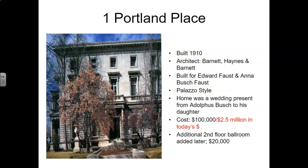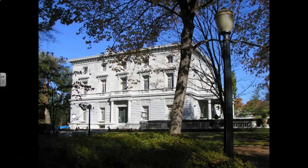And then it wasn't quite right when they built it, so they had to add an additional ballroom to the third story, not the second story. That cost an extra $20,000. So figure that's probably more like $300,000. It is Italian palazzo style.